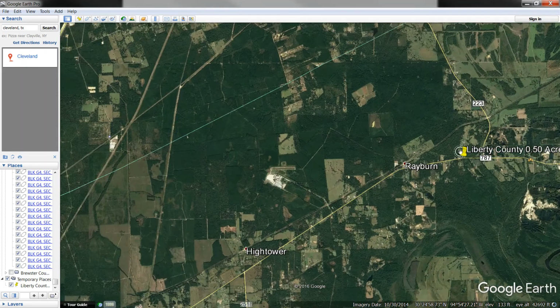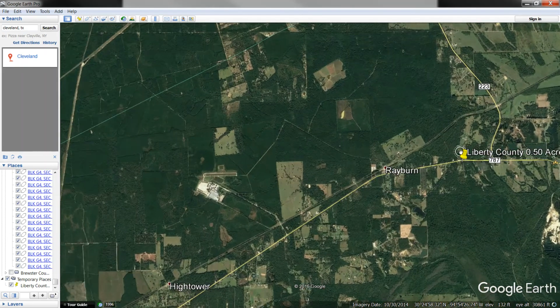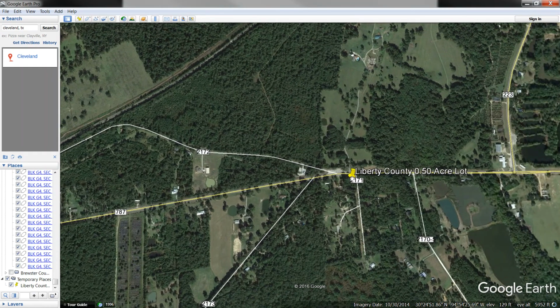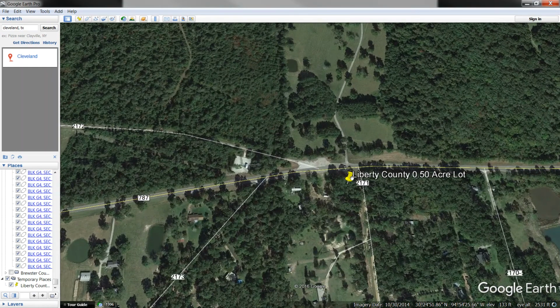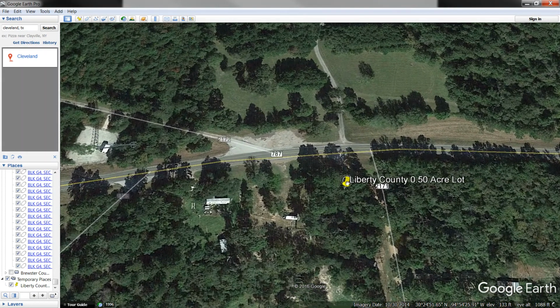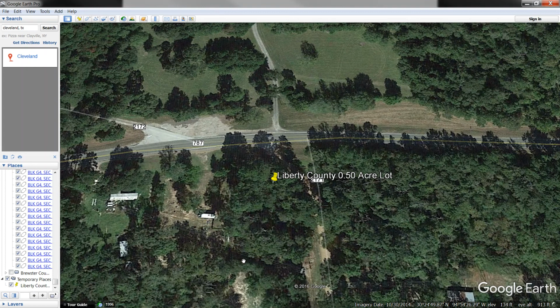That's highway or County Road 787. Once we get in here, the property is going to be on the southwest corner of 787 and 2171. So this is the property right here. There are power lines that run across the back of the property, as you can see down here. And yeah, let's just jump into it.